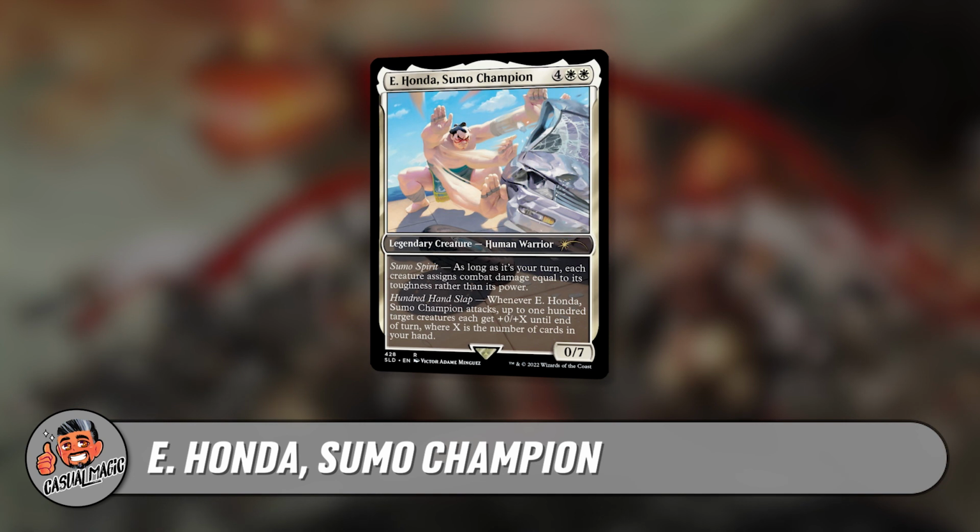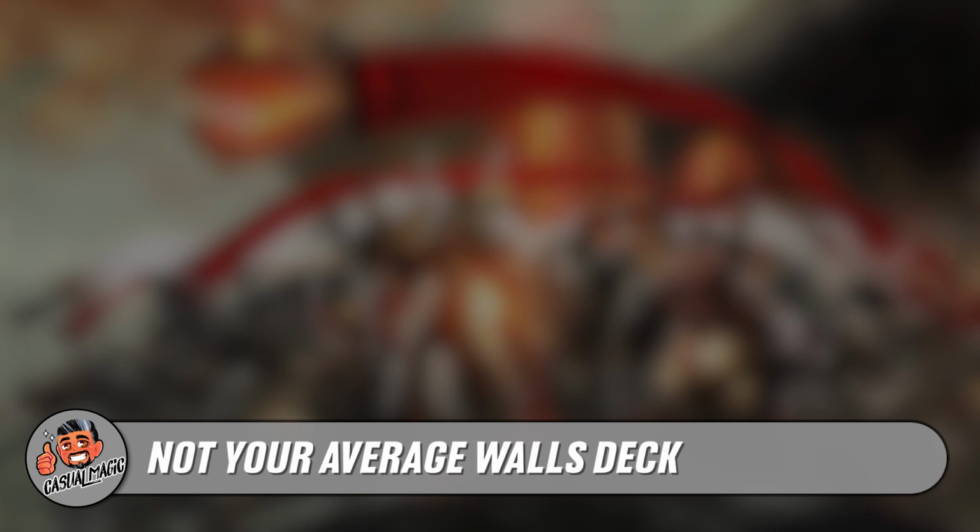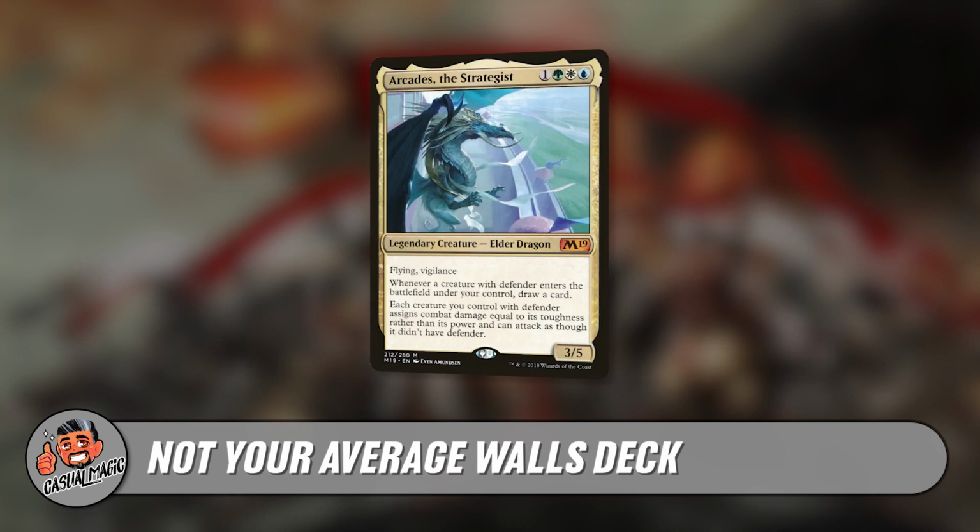It is hilarious. If you can Alpha Strike, all your walls are suddenly just huge. It's exactly so stupid. God, I love this deck. This is the dumbest thing I've ever seen in my life. Right? I love it, but look, this is the exact opposite of an Arcades wall deck.